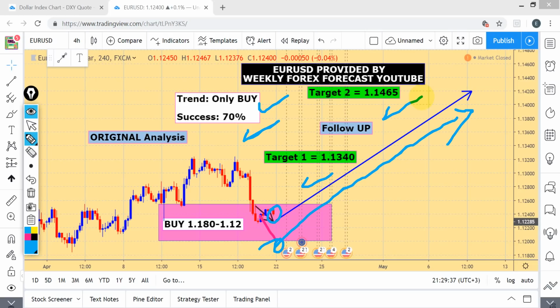It depends on how fast the USD will crash, then the euro dollar will go up. But we don't expect the dollar to go up, so we don't really expect the euro dollar to go down much, even if it does. It will be a tiny bit, but our focus will be only on the buy side. Even if it does drop a little bit, we're not really interested in any sell. We're only going for the buy in this one.